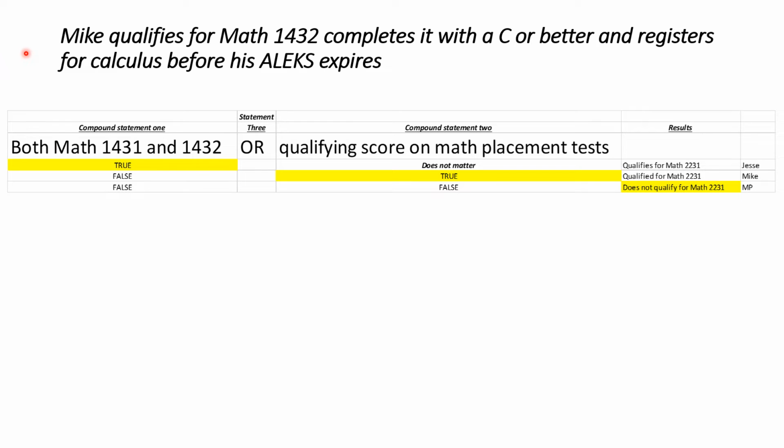Suppose we have a student, Mike, who qualifies for Math 1432 via a placement score, completes it with a C or better, and registers for calculus before his ALEKS score expires. So you see this Mike has not completed both 1431 and 1432. So that's a false, but they still have a qualifying score for 1431. So this is false, but here it is a true, and a false OR a true is a true. So Mike qualified for 2231, registered for this, and in fact was successful in that course as well.